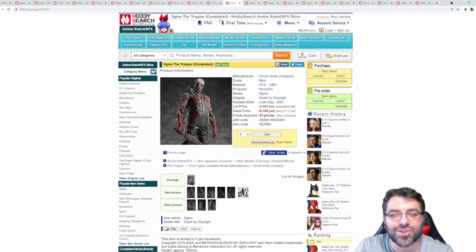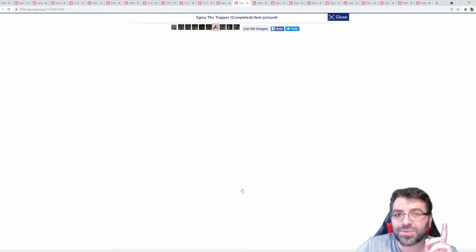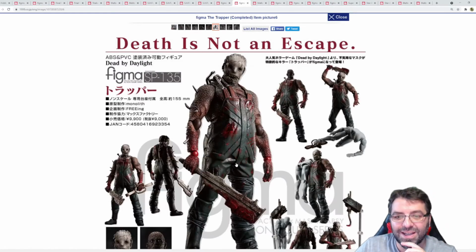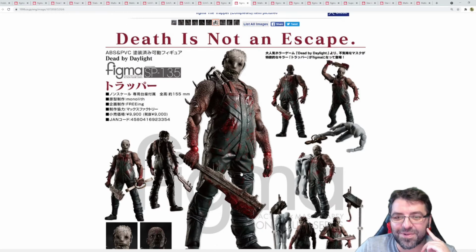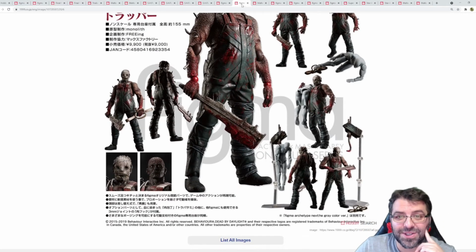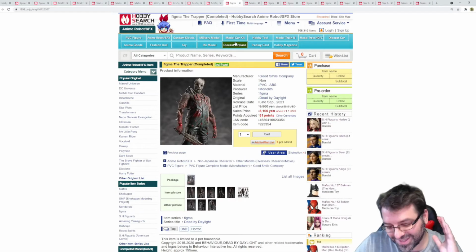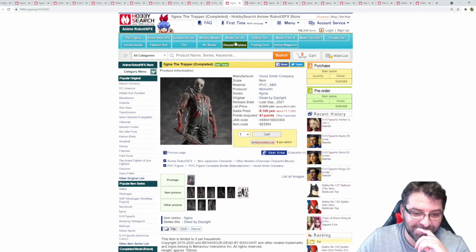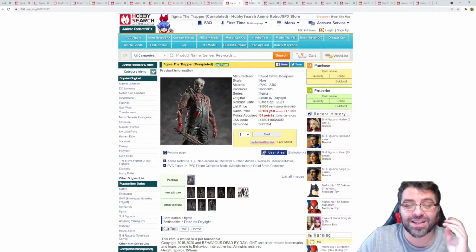Then we got Figma Trapper, $71, from Dead by Daylight. I already talked about this when it was up for reserve, and especially Halloween. Oh, it's over now, but yeah, this is a great Halloween figure. I love all the details. I just wish I could have already ordered it, but unfortunately COVID is still limiting my budget, so I cannot review figures right now. I hope this situation will end soon and I can go back to reviews, but for now we're just sticking to news.